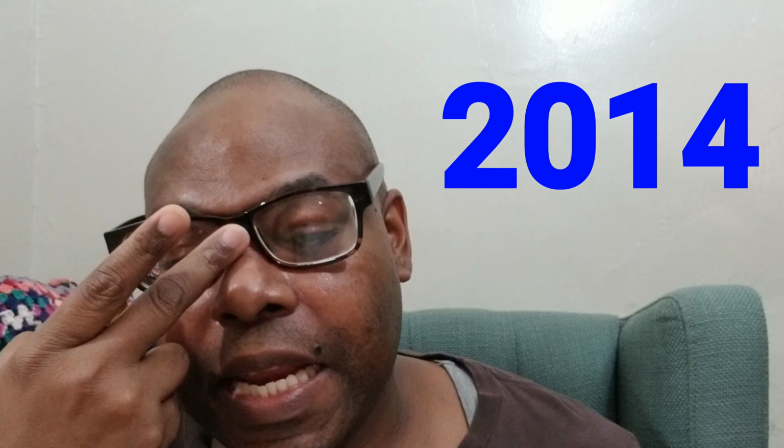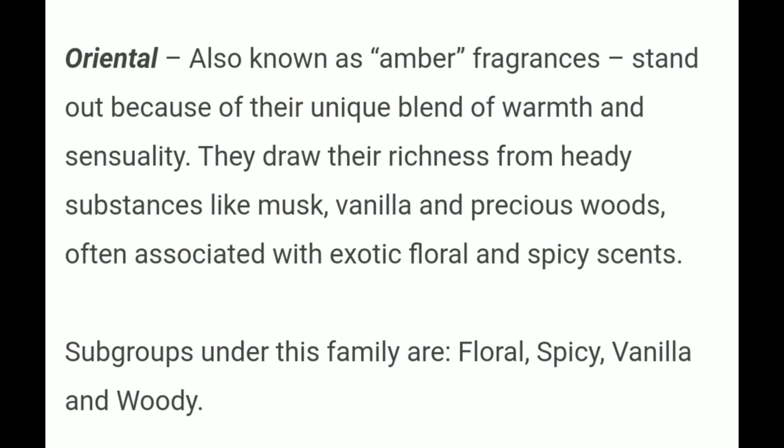It looks really nice. Now, as we know, Jafra, their tops tend to be cheap, but my experience has been that the juice inside of their bottle is not cheap. It's really, really good. So Varsha came out in 2014, and it's considered an oriental woody fragrance. One might argue that it's a fruity oriental woody fragrance.